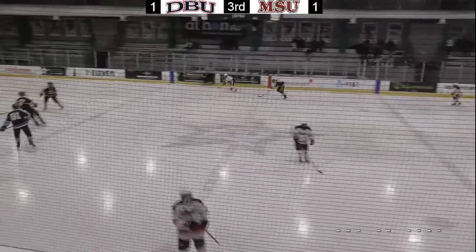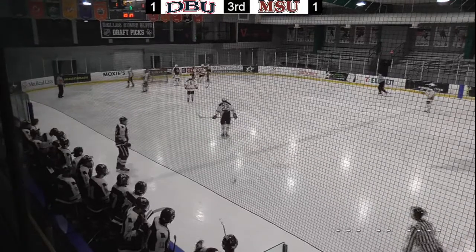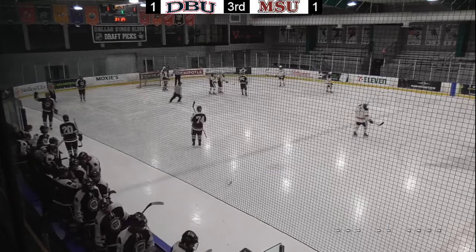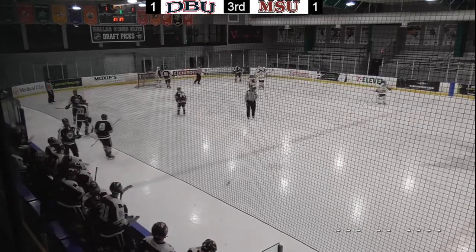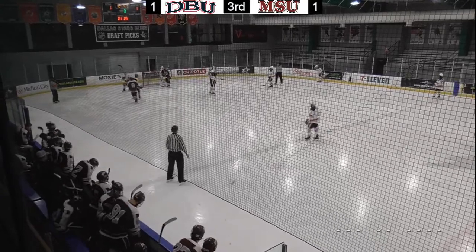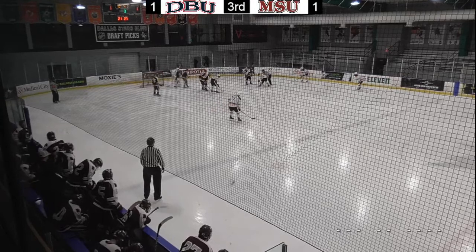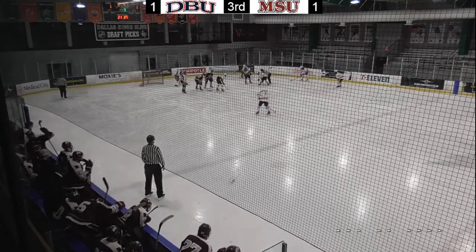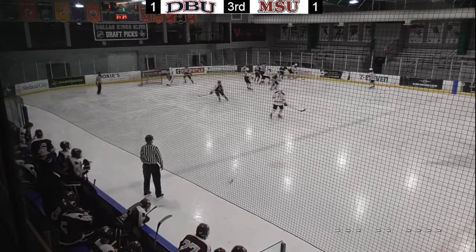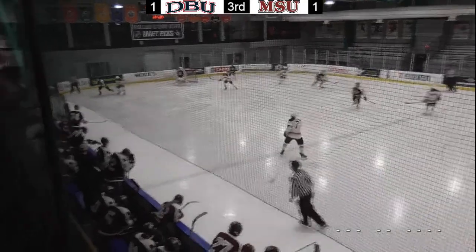And now going the other way, DBU coming in on the attack. And shot that gets handled by the MSU netminder, and he'll hold on for the whistle. 12:41 remaining in the third period. Shots on goal so far for both teams, 27 for MSU, 21 for DBU. Looks like Missouri State comes away with that face-off draw, and they'll send it in behind their net, just out of reach of the defenseman.